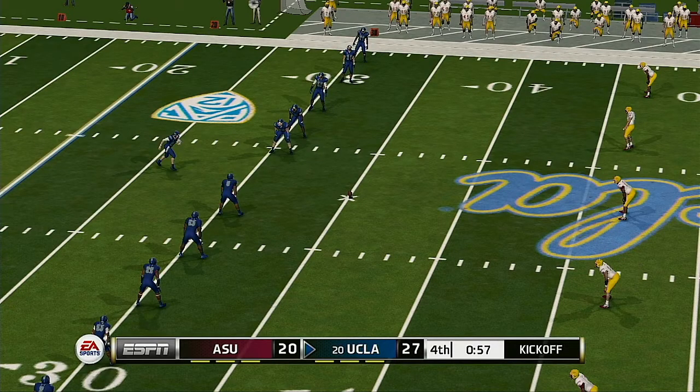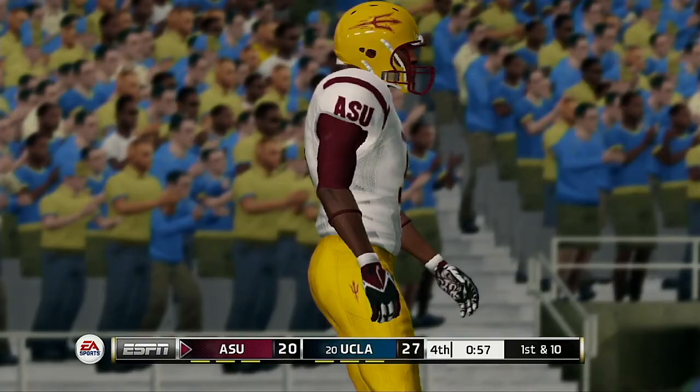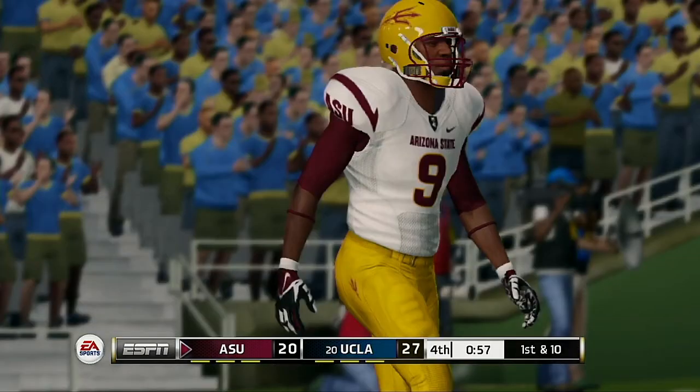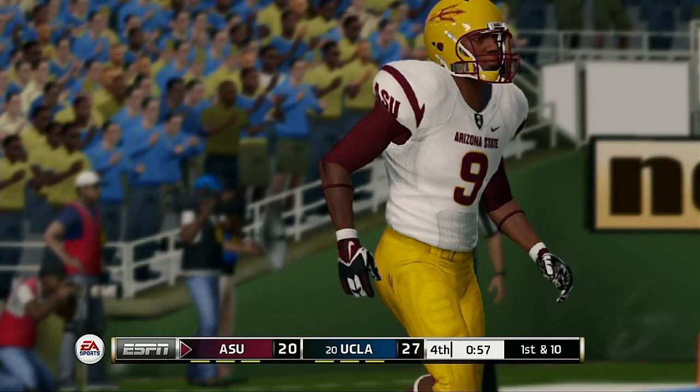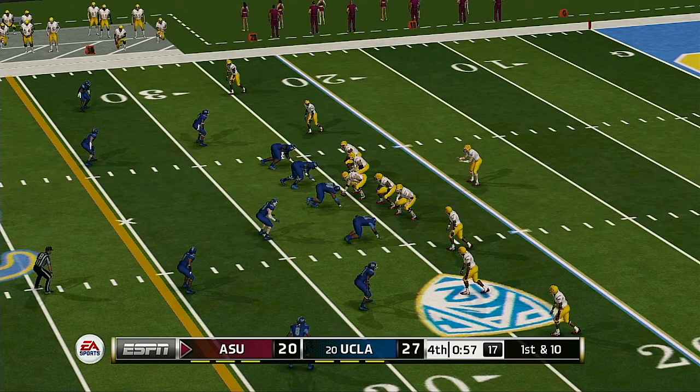Kick this one away. Excellent kick. This one's going to be down in the end zone for a touchback. I have a feeling we haven't seen the end of the fireworks today. The key here is to keep stopping the clock. The offense will be keeping the ball near the sidelines, and if they throw it in the middle of the field, then the receiver better get to the first down.